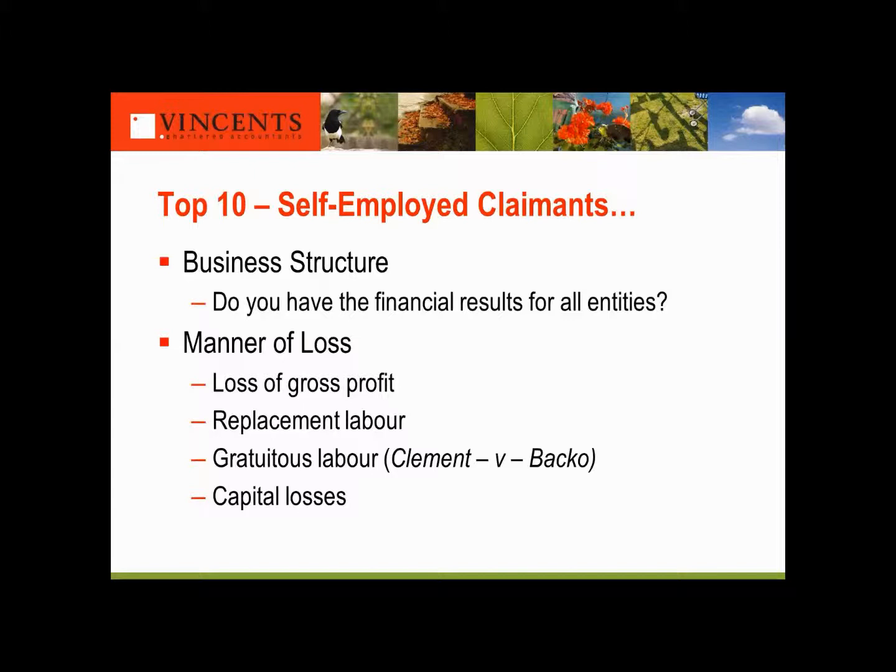Another one that we see quite regularly is this idea, particularly in smaller businesses, that there's been some gratuitous assistance provided, either by family members or other employees who've perhaps gone the extra yard, and there is a judgment in the matter of Claimant and Backer that seems to allow for gratuitous labour to be claimed in some instances. We also consider capital losses.